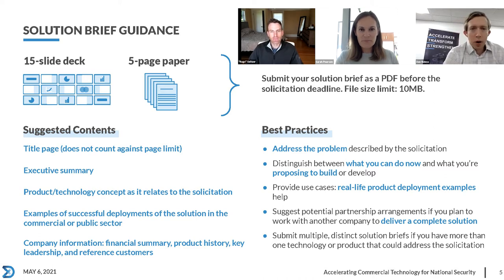I think one more piece I'll throw on, touching back to what I alluded to a little bit earlier, is that you might not be able to provide a solution for the entire problem that we're looking for on your own, and that's all right. It's not uncommon that we see submissions that are teams, with one company taking the lead and proposing the bulk of the solution, but teaming with a couple others to provide aspects of the solution. And that's one of the things that's good.